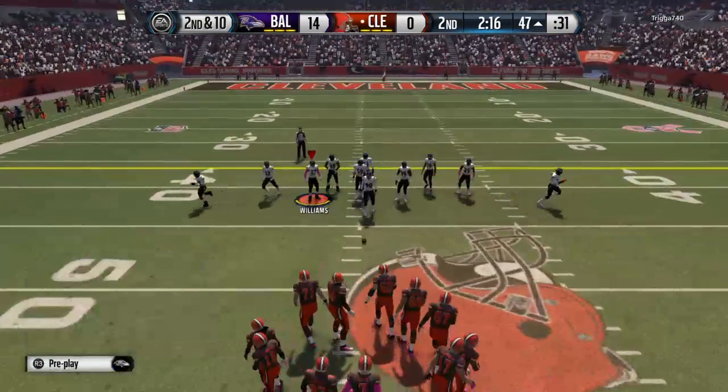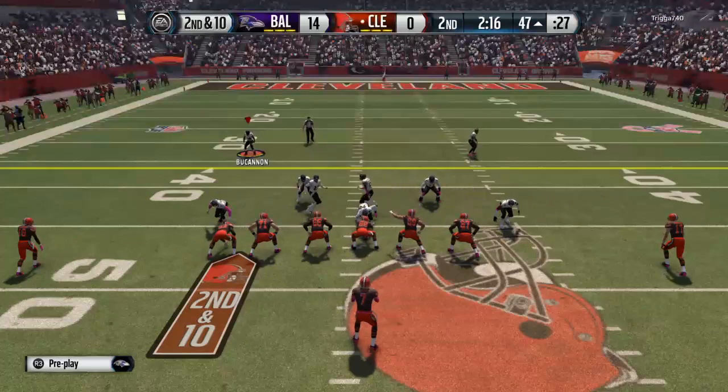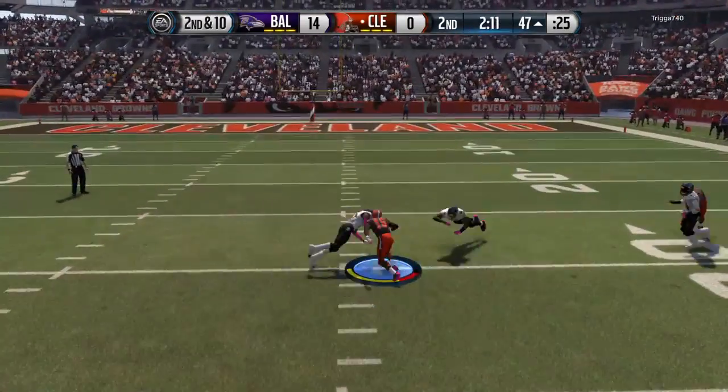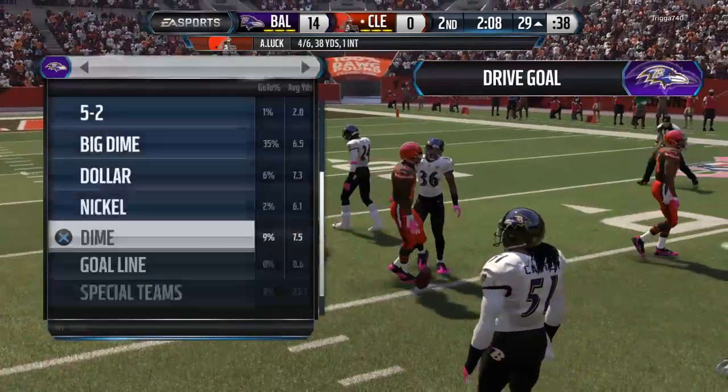After the incomplete pass, it brings up 2nd down. The Ravens will come out in the dime. Luck will take the snap from the gun. Diving grab. They give him the catch. That's reception number 2 for him.